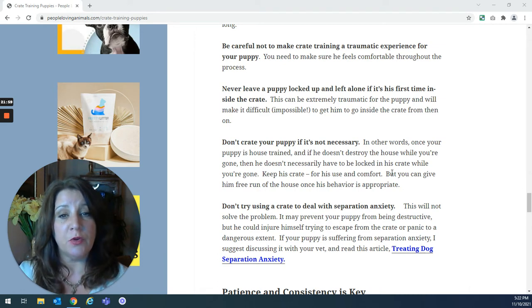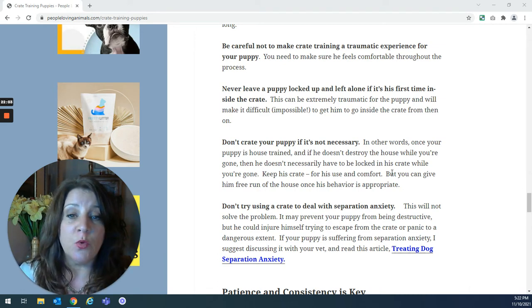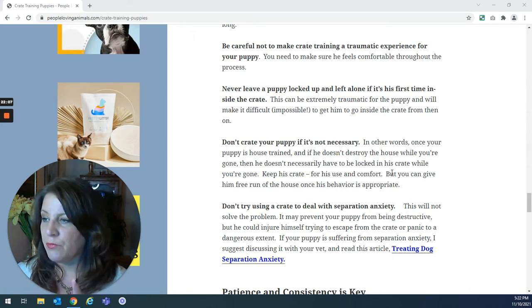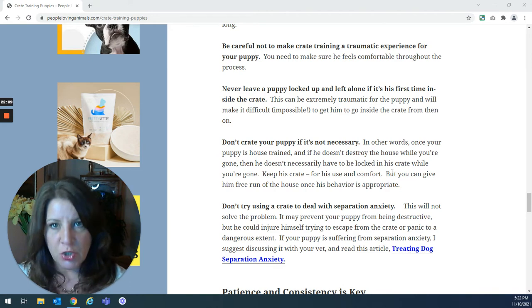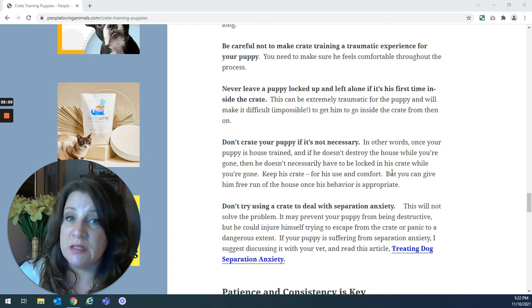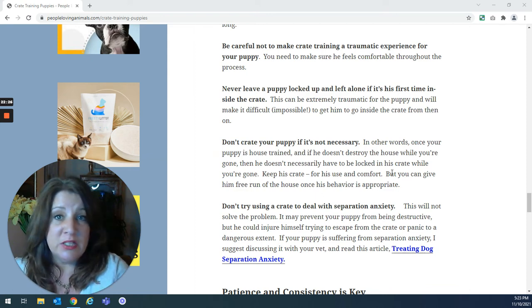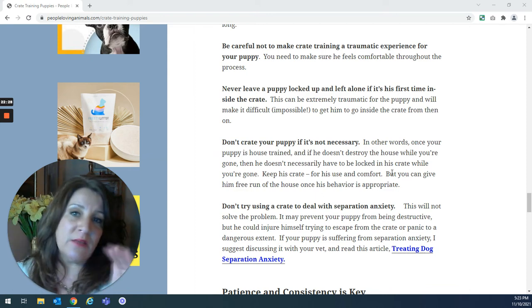Puppy crate training, rather. Don't crate your puppy if it is not necessary. In other words, once your puppy is house trained, if he's not destroying the house when you're gone, he doesn't necessarily have to be locked in the crate when you're gone. Keep the crate for his use and his comfort and for his safety if you need it for some reason. It's now his bed. It's his little room. But he doesn't have to be locked in it.